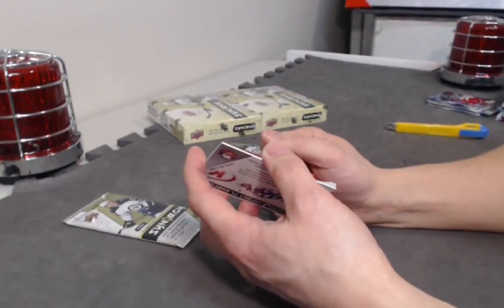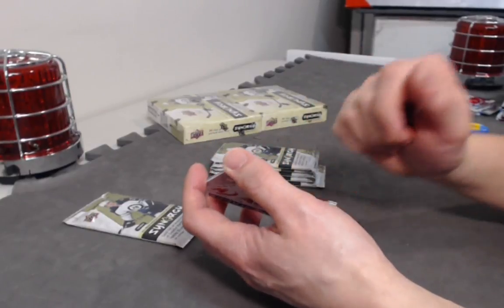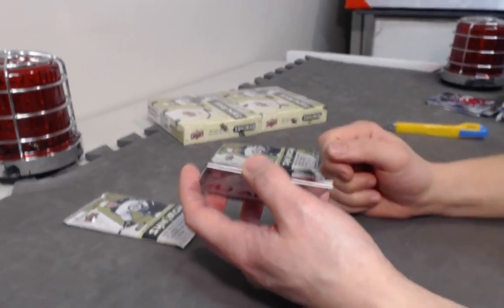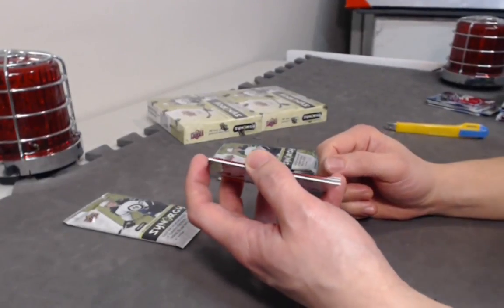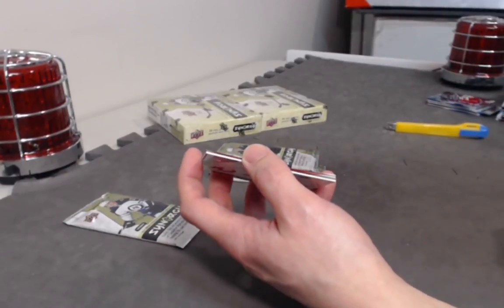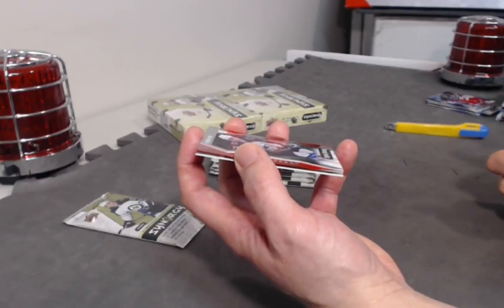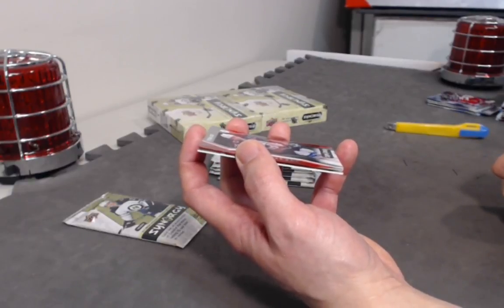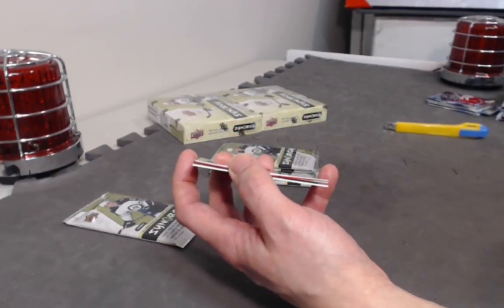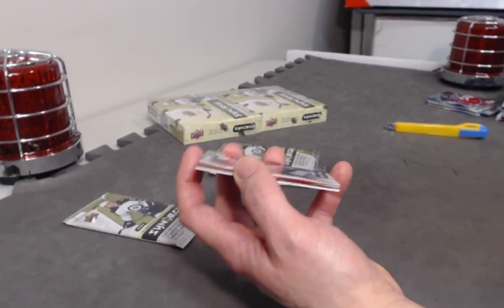And if you get the entire set, submit it to Upper Deck. If you're the first, I think it was 50 people that submit the entire set, you get, I forgot who they were. There were two rookies, it might be Hischier and, I forgot who the other guy was, but the last two cards in the set is a short print rookie. And you get a bunch of other cards that is in the bundle.